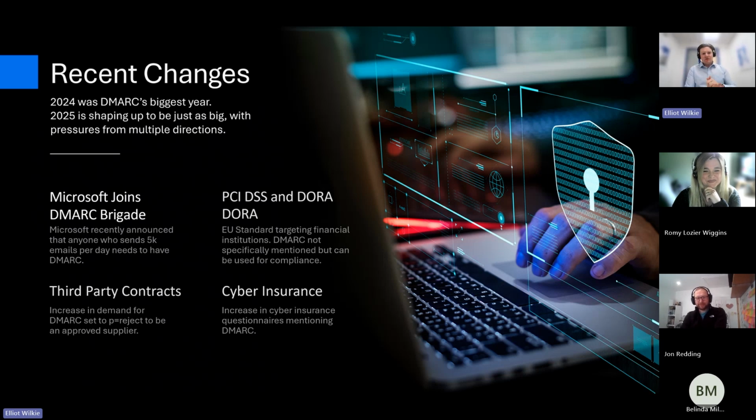But yeah, cyber insurance is a big area that you need to focus on, and it helps to reduce those premiums. And that's it from me.